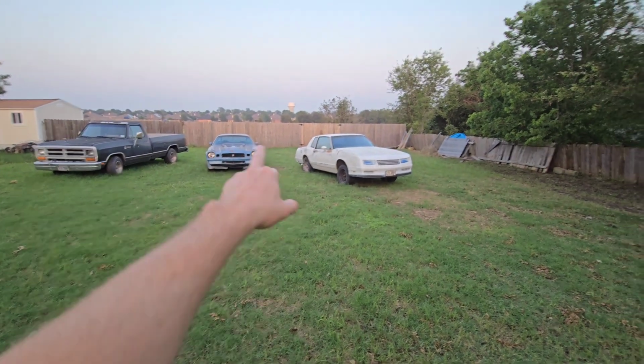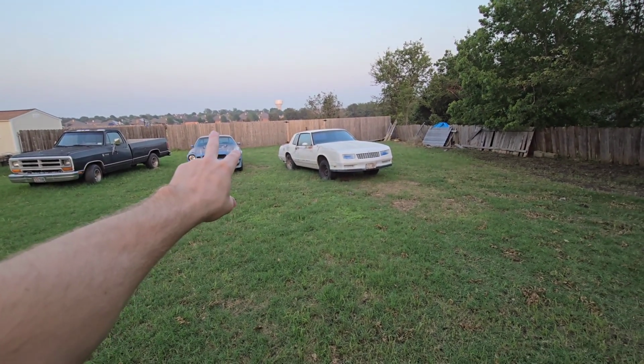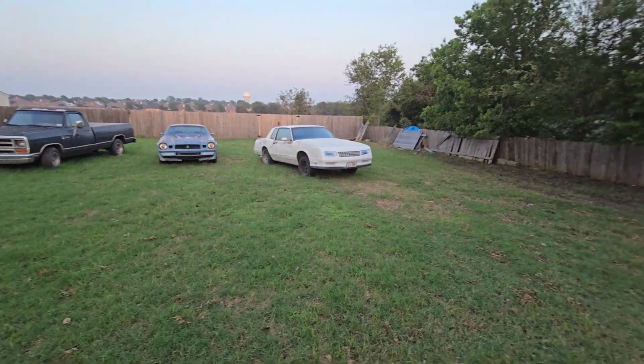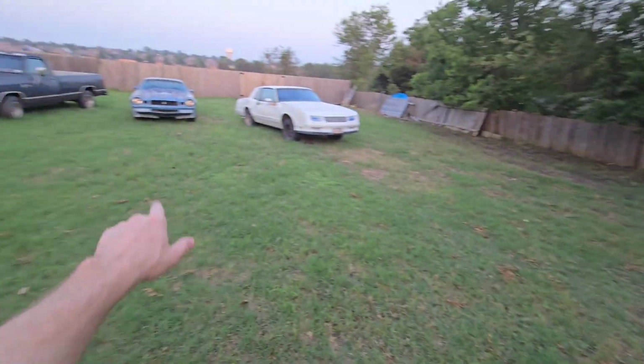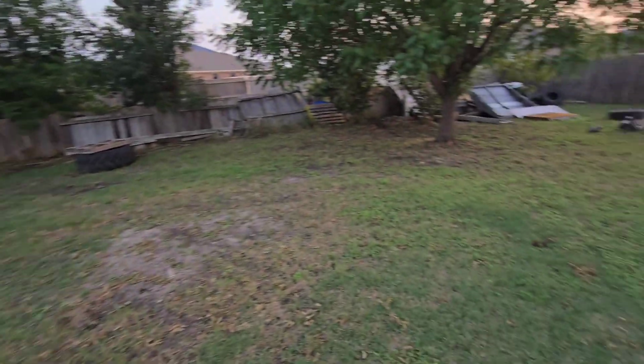But go check it out on Facebook Marketplace, Temple, Texas. Save 500 bucks. Get in it. I'll let you do some donuts in my backyard, or we can take it out back there and really do some donuts.